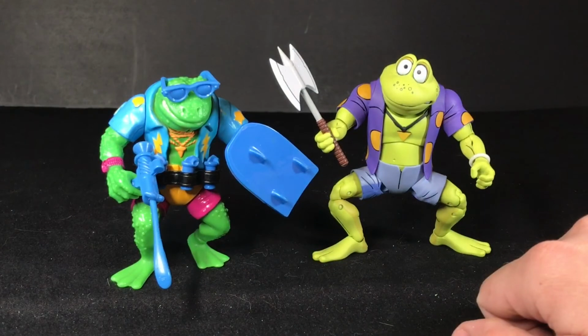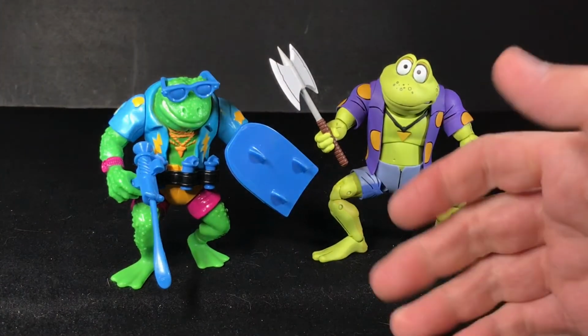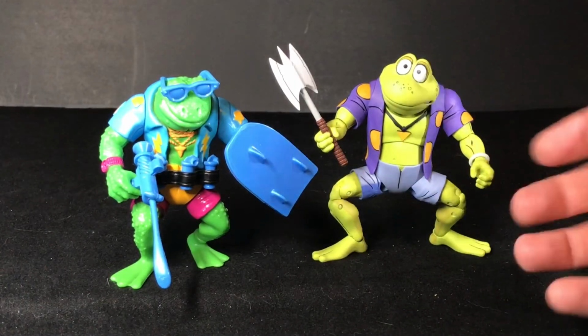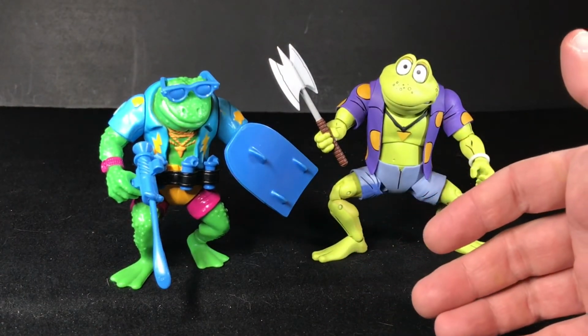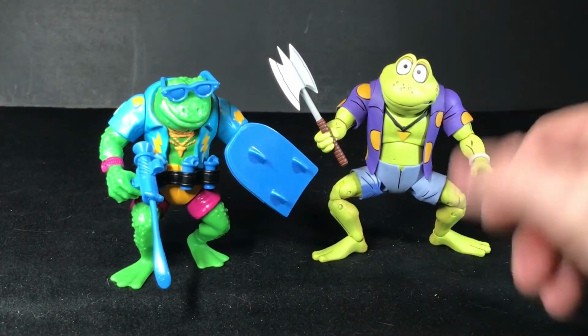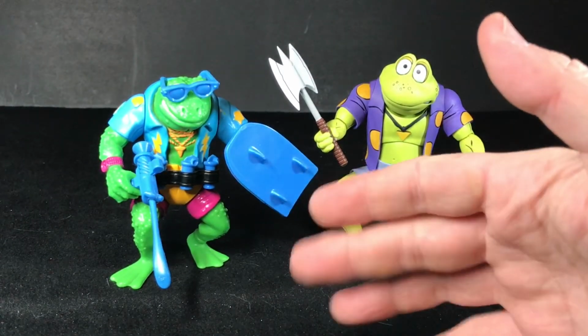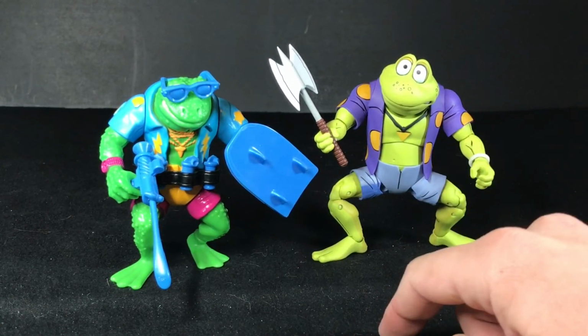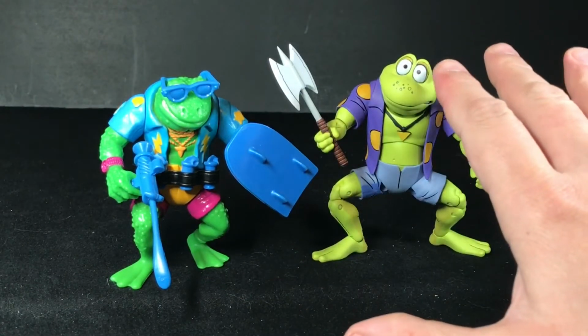Now, what I don't understand, or I don't know nearly enough information on, that I would love to know, is what came first? What was the first design? Did they design the toy first, and then did they translate that toy design into the cartoon, or were they working on the cartoon and they were like, hey, we should make a toy of what we're doing here. All this stuff had to happen around the same time.